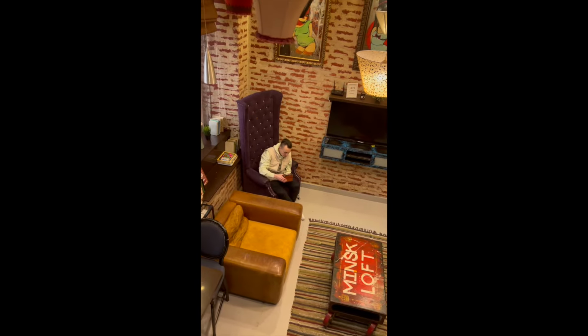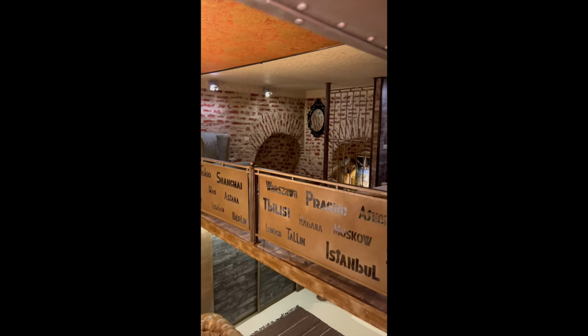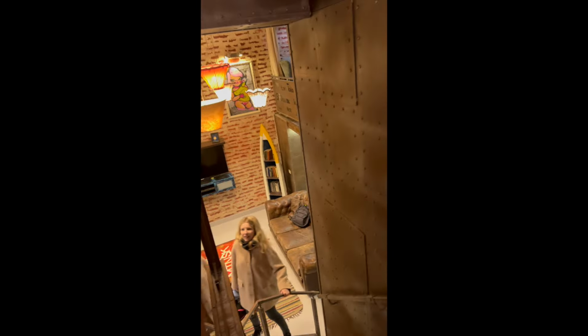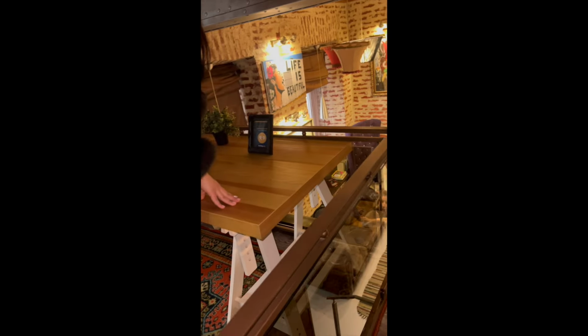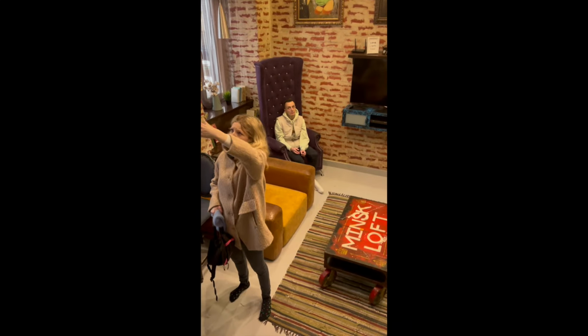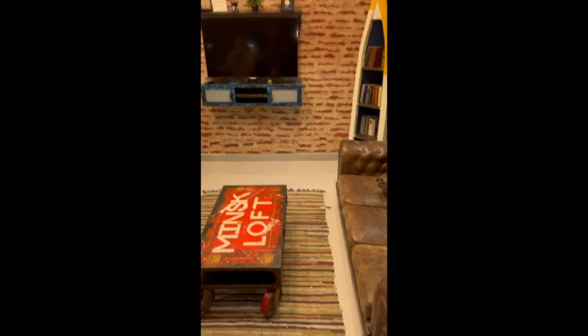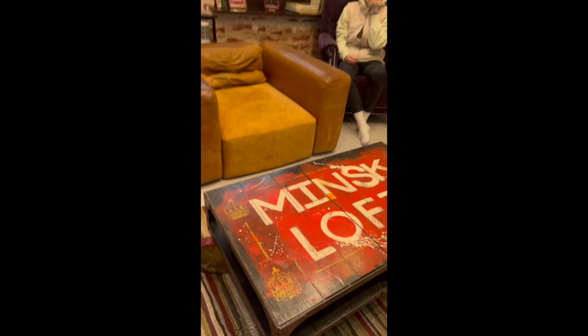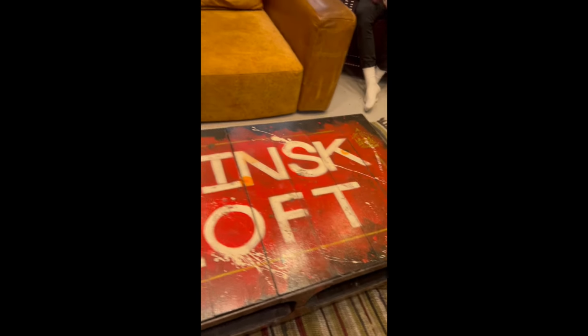Very unique, and this is overlooking the living room. And looking great. And then you can see the other bedroom, which Katya is living. Yeah, I like it. You see it? Yeah. Looking quite nice. Yeah, great. Pictures. Okay. Yeah. So this. Very unique. Minsk Loft. Yes, it is.